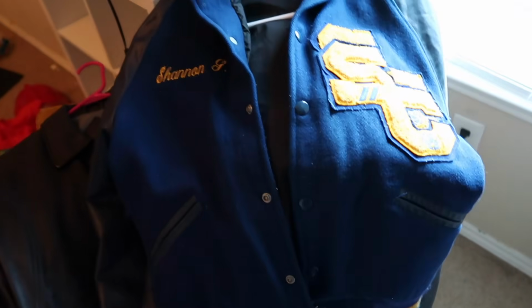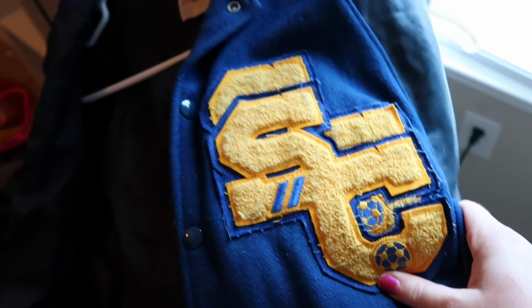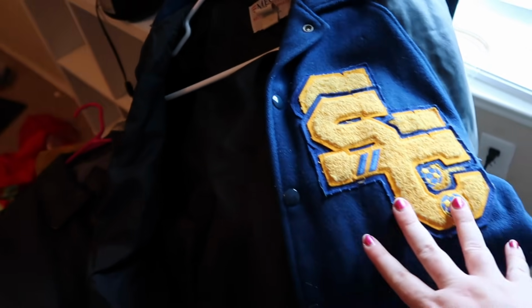Second thing, I found some cool treasures, one of which I'm keeping and one that I'm okay with giving away. First, we have my Letterman jacket, definitely keeping. I know it's gonna go into a closet, but this is just too special.